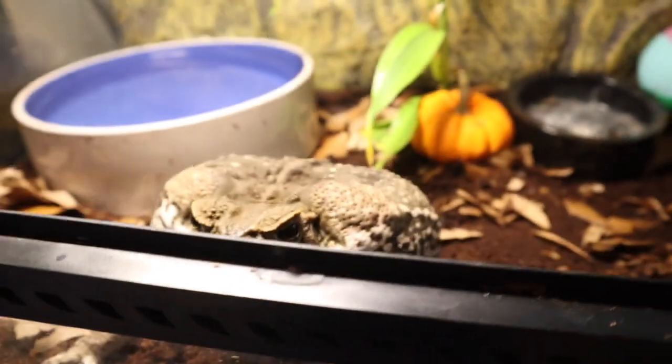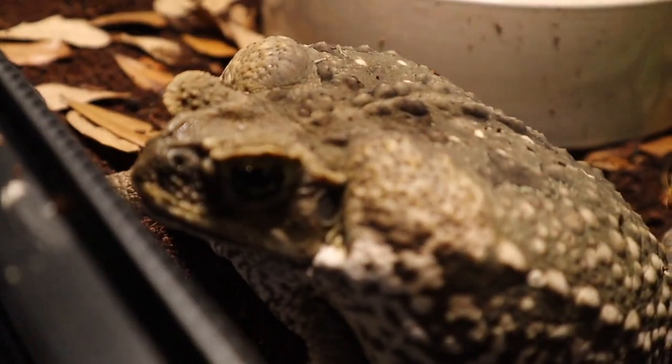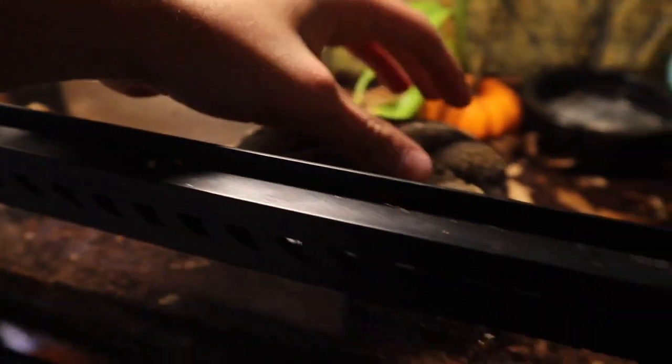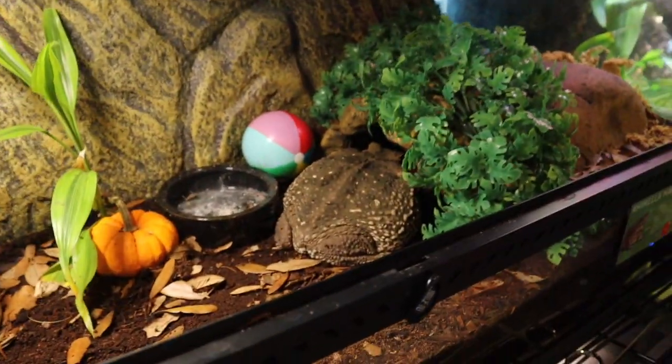And look who we have here. Our big girl, Gucci. What are you doing, Gucci? Hi, big girl. How are you doing today, huh? Can you get a little pet? No, you don't like that? There she goes. Big old Gucci. Bye, Gucci. Going back into her hive.